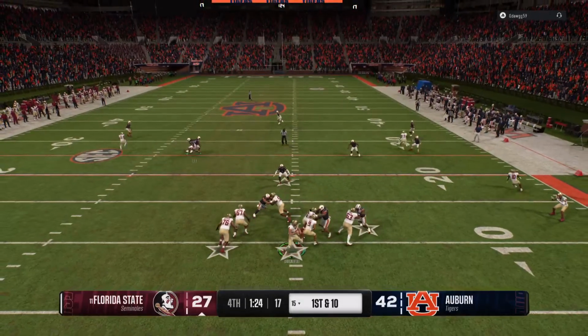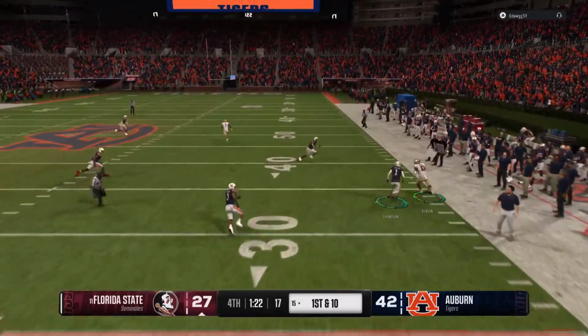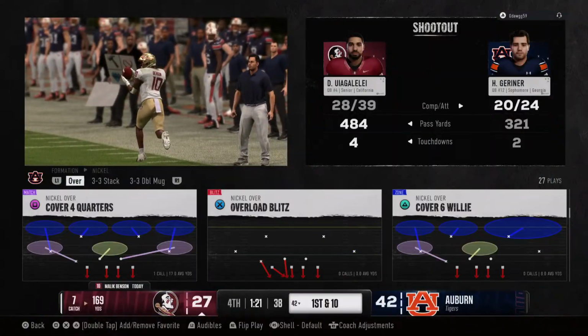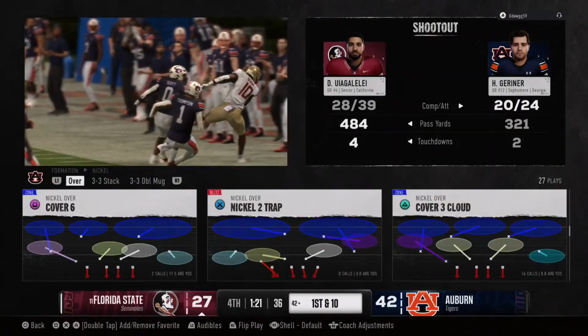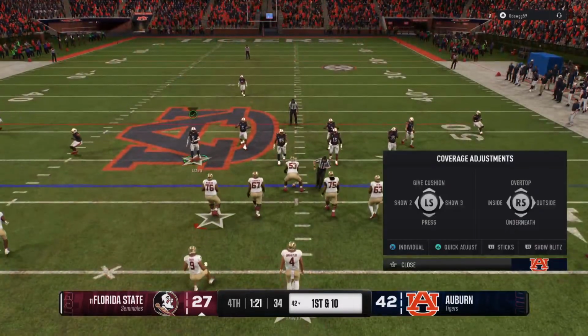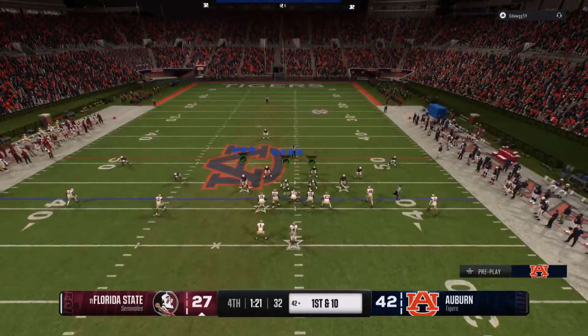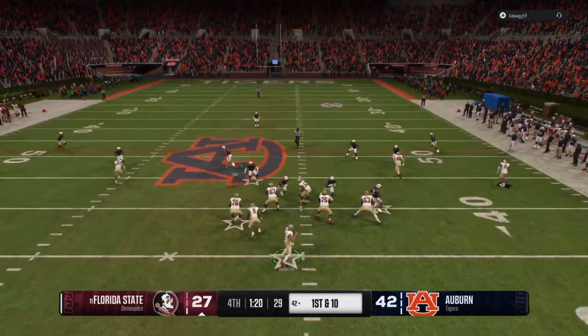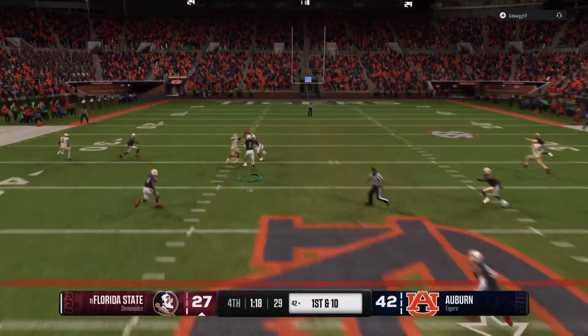Dropping back, it's Uiagalelei. Fires to the right. He's got it. He will step out of bounds, but not before the big pickup and a first down for this offense. Well, that's exactly why you practice these 2-minute situations. The quarterback knew exactly where to go. He's trying to work the sidelines, save some clock. Great route by the receiver getting open, making the catch, getting out of bounds.